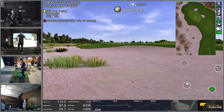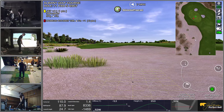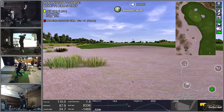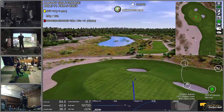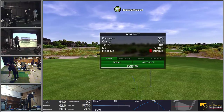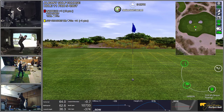Tony Finau, Schauffele. Webb Simpson. Mickelson trying to save par here at 15. Then, of course, Patrick Cantlay kind of kicked everything off with shooting 64 early, giving the indication that you could go out there and post a number today.